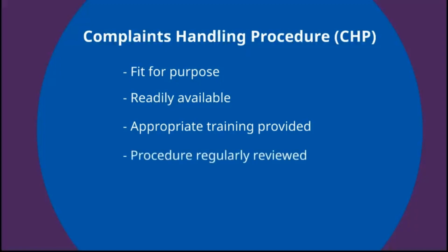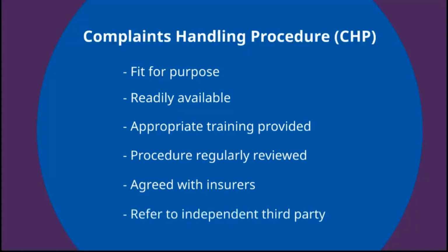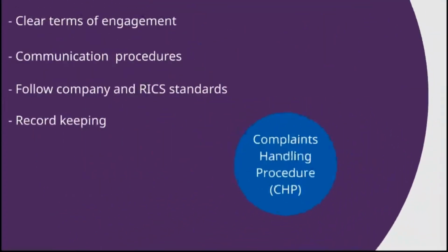The procedure is regularly reviewed by senior management. It's agreed with professional indemnity providers and doesn't compromise their cover. And it must provide details of access to an independent third party, say for example the RICS, in the event that the firm can't resolve any matters themselves.